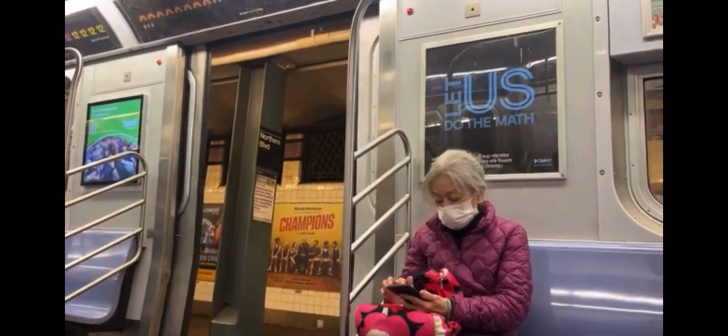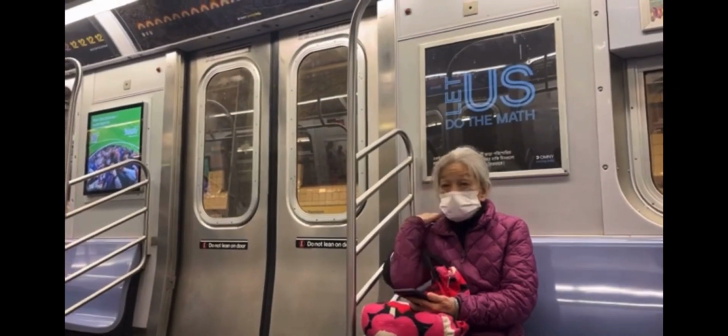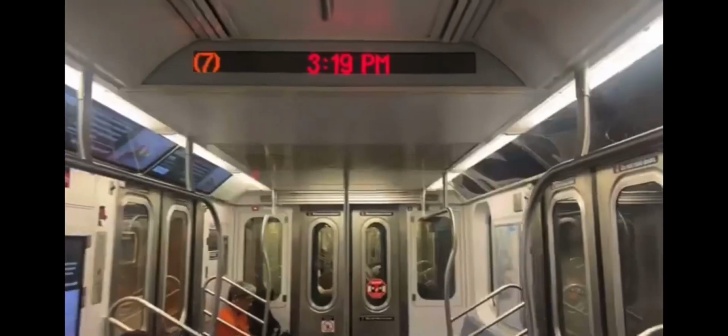Today I'm going to be ranking the subway lines through a tier list. The shuttle lines and the Staten Island Railroad do not count because they are not technically part of the subway system and they're not really train lines. So I'm not going to be including those. I'm going to be ranking all the lines from ones that I think are good to ones I think are bad. So sit back, relax, and let's look at the New York City subway.